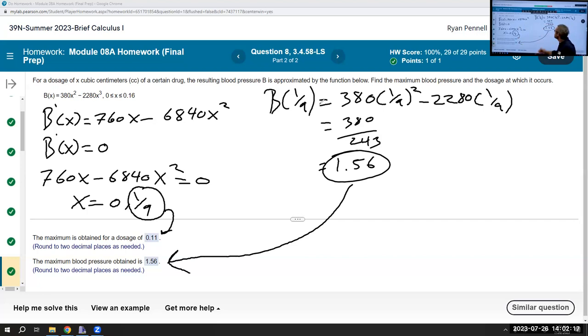I have no idea about the science. I couldn't tell you whether or not it's true or not. To me, it's just a calculus problem. I couldn't tell you. Blood pressure, drugs, I don't know. As far as this goes, I can say, well, if that's a cubic function, I can take the derivative, set it equal to 0, find at least some critical points. And then from there, I can also test the boundaries. So you should test all 4 points. I'm just giving you what I found. Any questions about that?